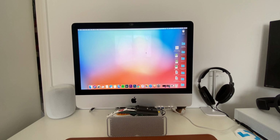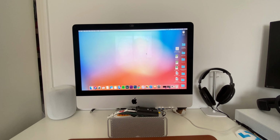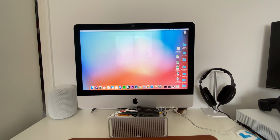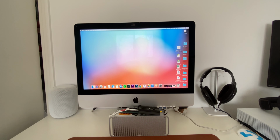So let's begin. First off, of course, let's start with the desk itself. I'm using the Lack table from IKEA. It was one of the cheapest tables you could get, like $20 or $30 with the feet and everything. And I've had this table now for 3 years, and it's still going strong.